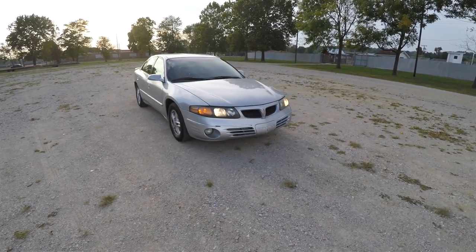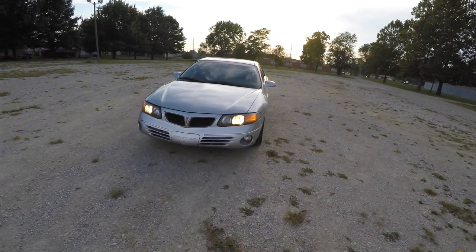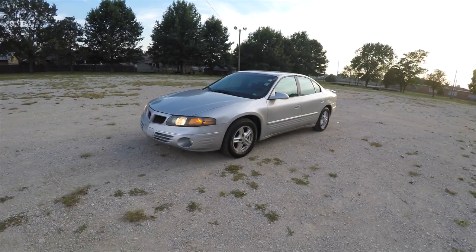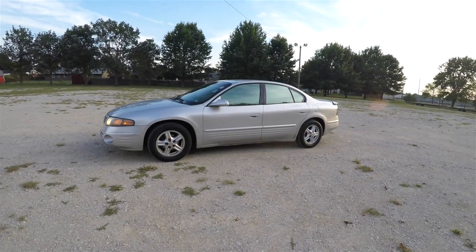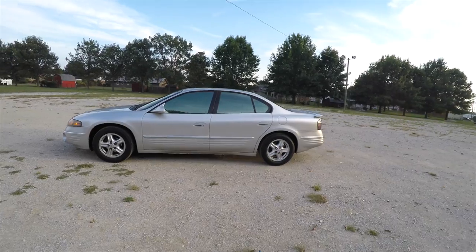Hello everyone. Today we're going to take a quick walk around look at this 2001 Pontiac Bonneville SE. This Bonneville is in Galaxy Silver, clear coat metallic. It has the dark pewter Connelly Prado perforated leather interior.